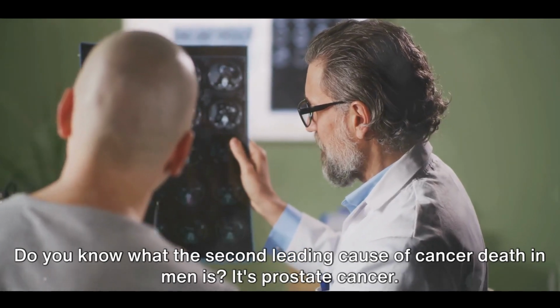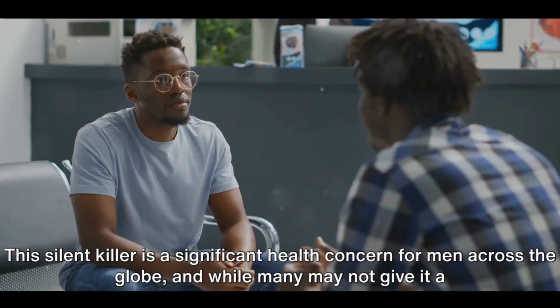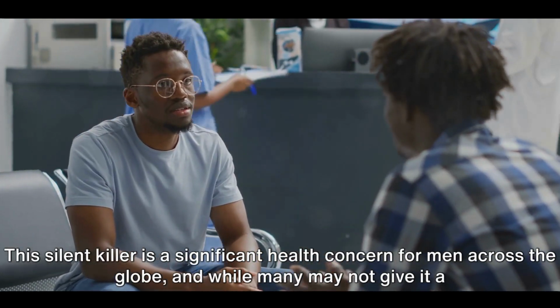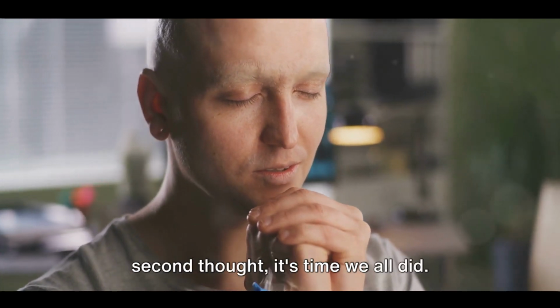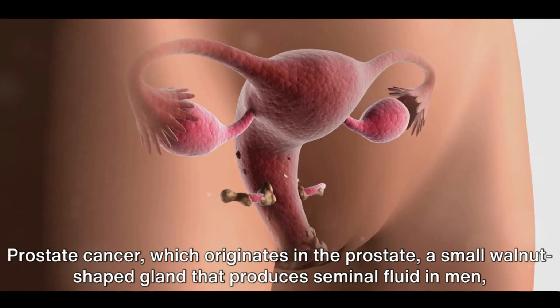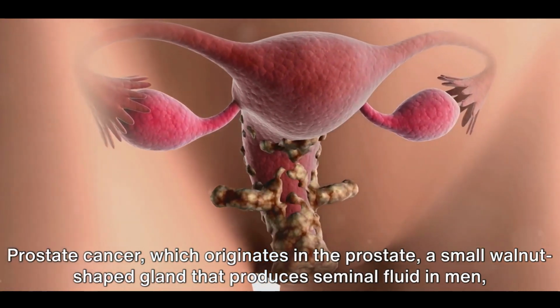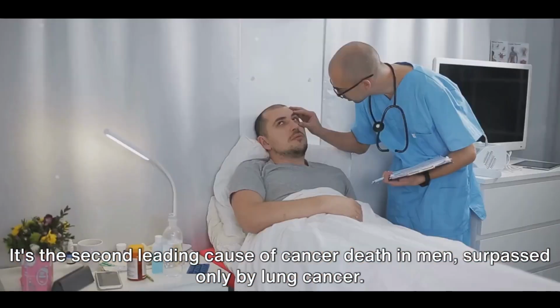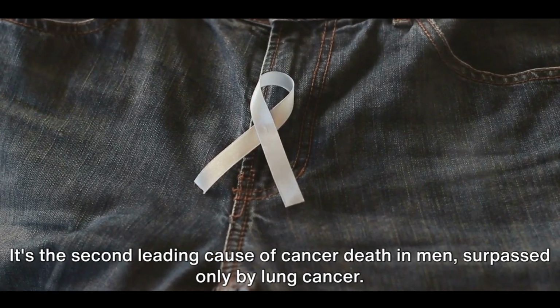Do you know what the second leading cause of cancer death in men is? It's prostate cancer. This silent killer is a significant health concern for men across the globe, and while many may not give it a second thought, it's time we all did. Prostate cancer, which originates in the prostate, a small walnut-shaped gland that produces seminal fluid in men, is a formidable adversary. It's the second leading cause of cancer death in men, surpassed only by lung cancer.